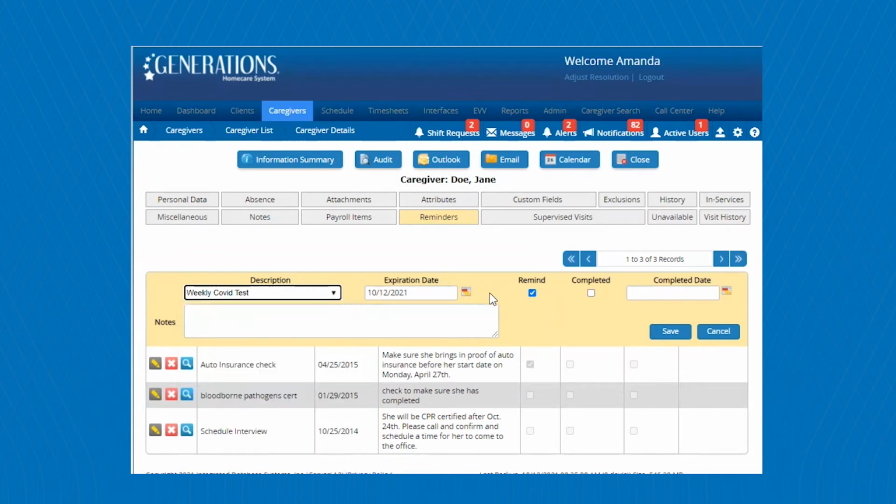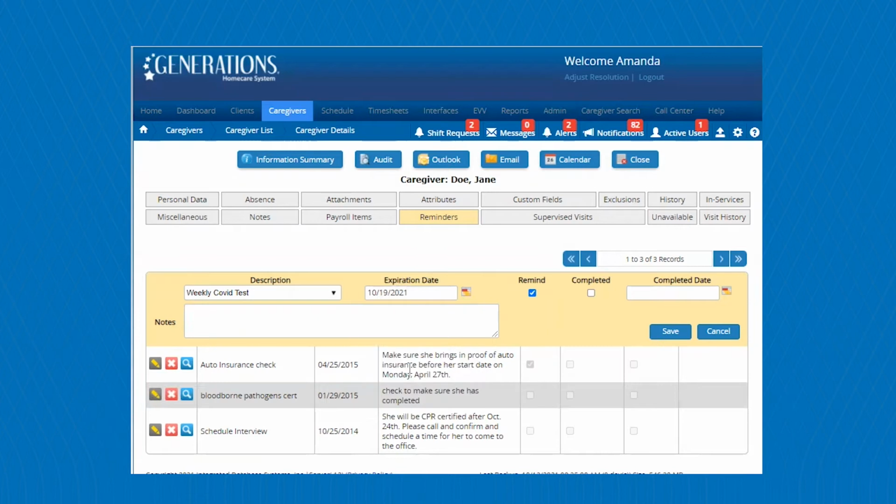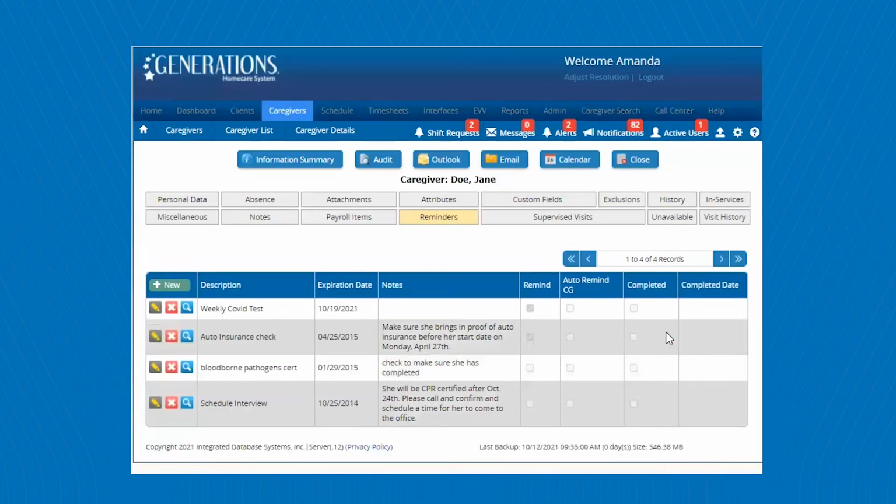And then you'll select the date that the COVID test needs to be done. So I'm going to select it for next week on Tuesday. You'll want to keep the remind box checked and select save. So now this will be in the caregiver's reminders in the app.